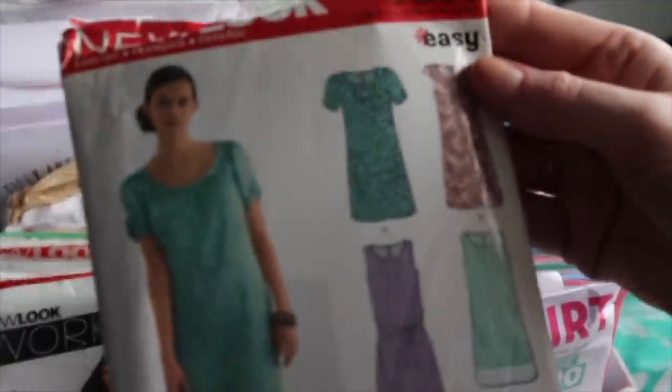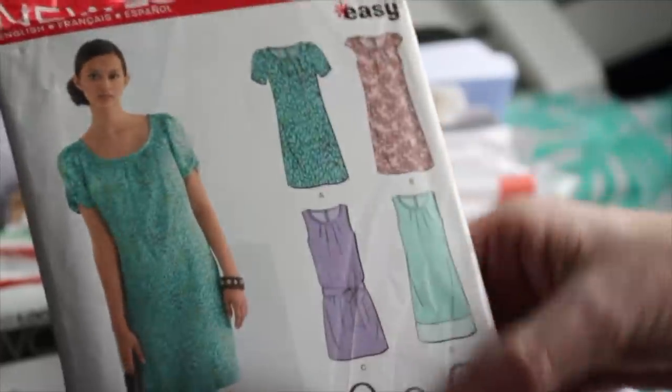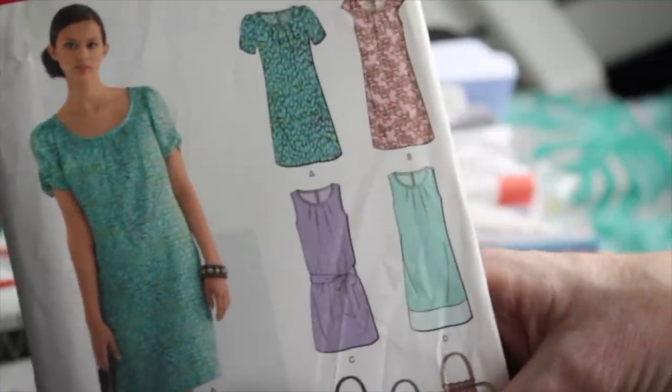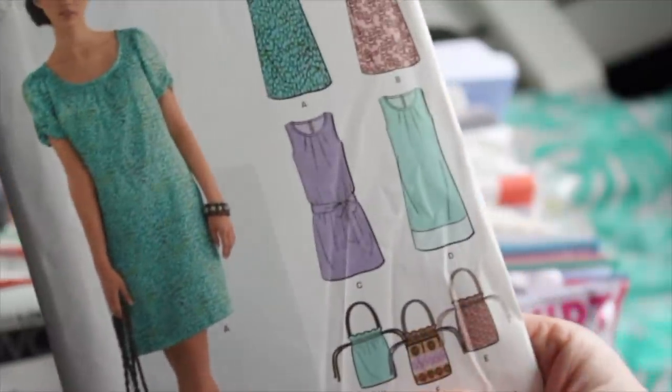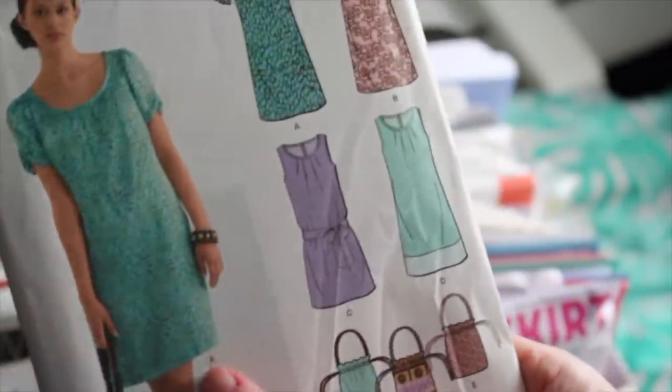This one, 6022. I have made this one, but I found this was massive. I made it out of some star print viscose a few years ago, but it was enormous, and I think I only wore it once.